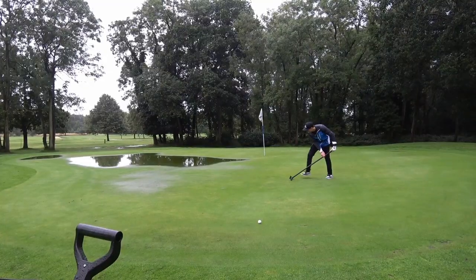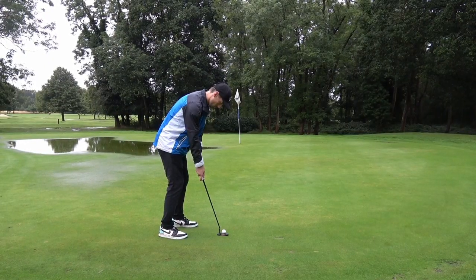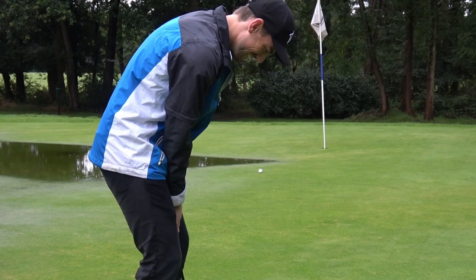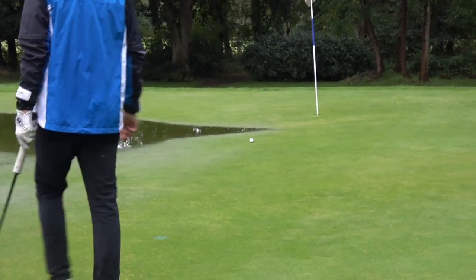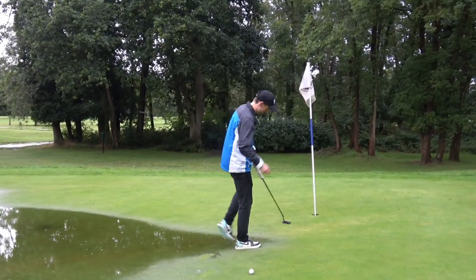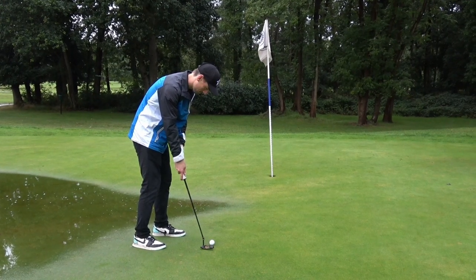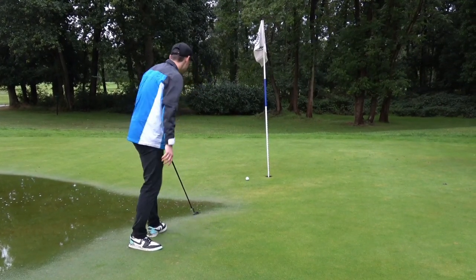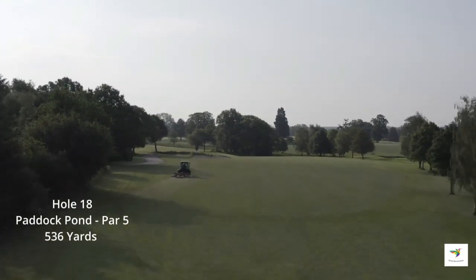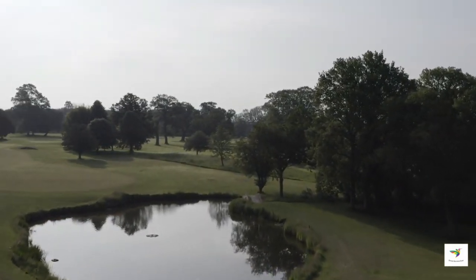I'm knackered now. Three hours later, I don't know what I'm doing. Look at this water again. The last hole, final hole, put you out your misery, ladies and gentlemen. Par five, 478 yards, it's a dogleg left, over the bunker, over some water, up the hill to the green.